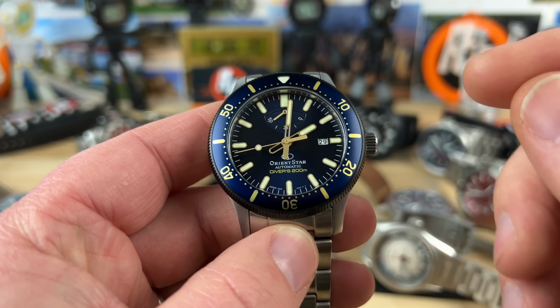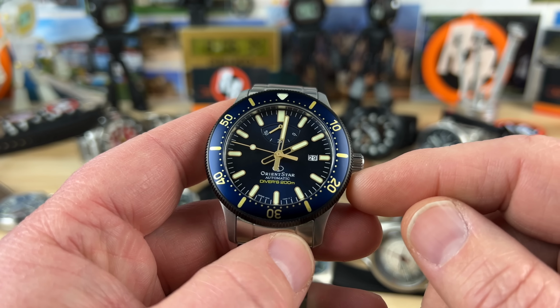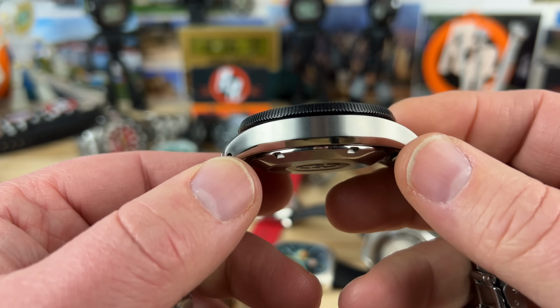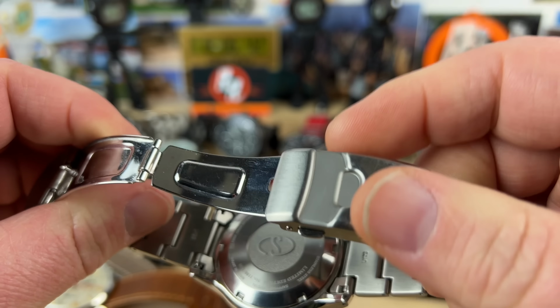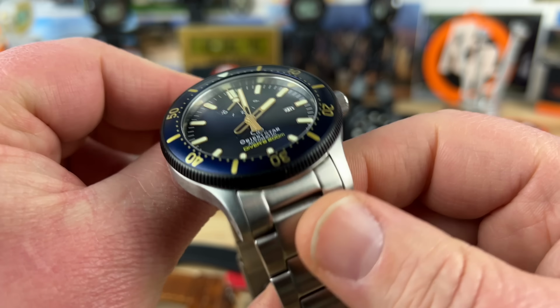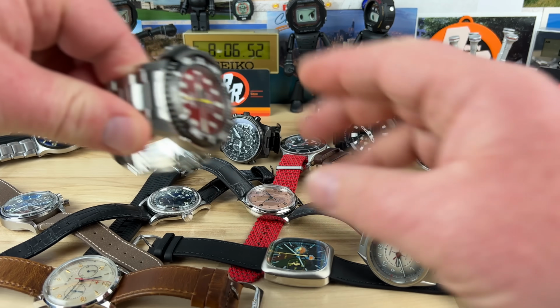This guy is running at plus 15 seconds, dial up on my timegrapher, and I will let this one go for $275. You can see it's still in very good condition. There's slight wear as it was a worn watch, but it is not beat up at all. It's still in really good condition. $275 plus shipping. Everything's going to be plus shipping.